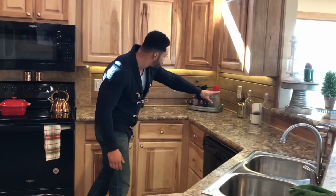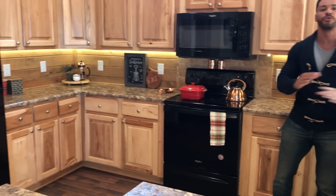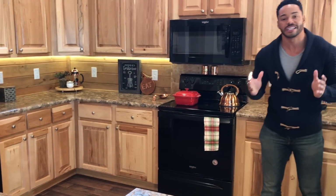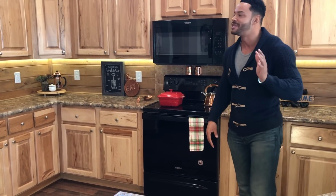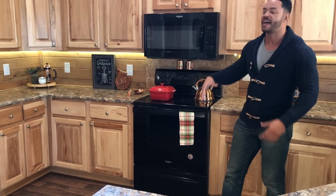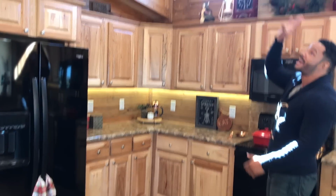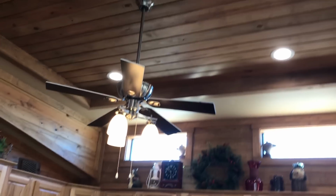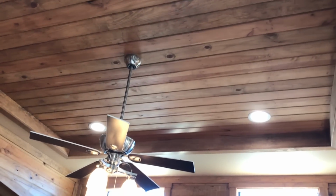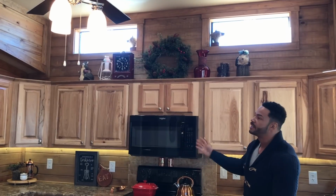And we also have under cabinet lighting going all throughout the kitchen. That's standard. No matter what you do, if you get a Rustic Ranch cabin from us, you're getting under cabinet lighting. That's what's going to happen. We just like to add that little special touch. We went ahead and went with the black appliances to kind of set off that rustic feel. And you'll see we also got a tray ceiling in the kitchen, and we also went with some transom windows up above. Again, bringing in the natural light, making the home feel even more open.